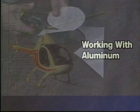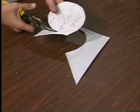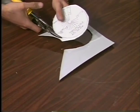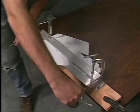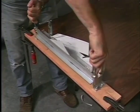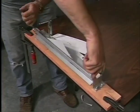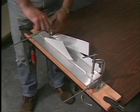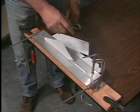25 thousandths aluminum may be cut with left and right-hand metal cutting shears. 50 thousandths may be cut with a bandsaw or hacksaw. The same rule applies for bending aluminum as for 4130 steel. If the radius is too sharp, the material may crack. 25 thousandths aluminum may be clamped in a vise against a board and bent around the end of the board.